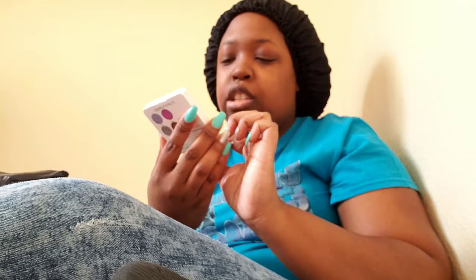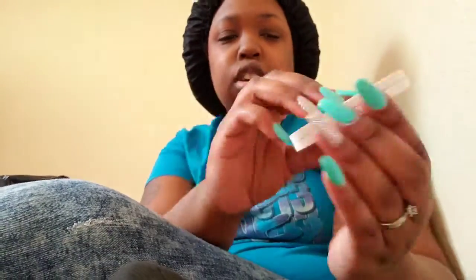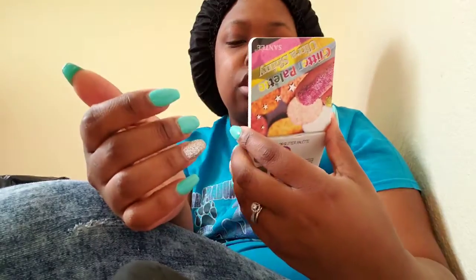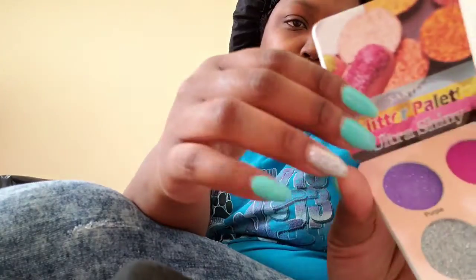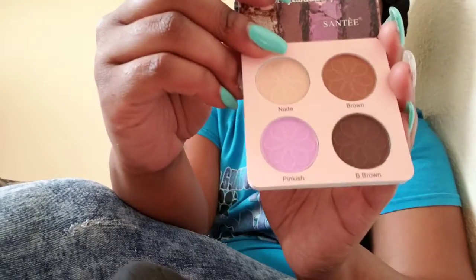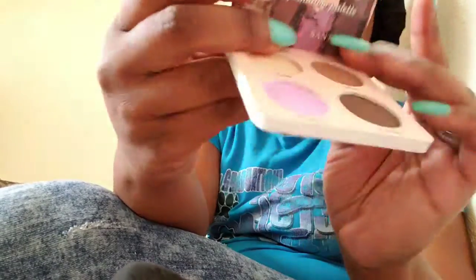Okay, I also got this. It's called the Glitter Palette Ultra Shiny. It's from Santee. And when you open it, it has 4 glitters. It's got the purple, the pink, silver, and gold. Then I also have the Eyes Natural Color, also from Santee. It has the nude, the brown, the bee brown, and pinkish.